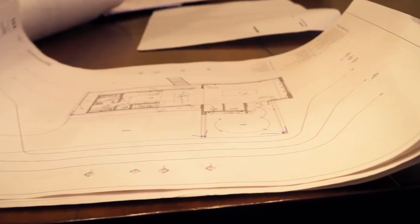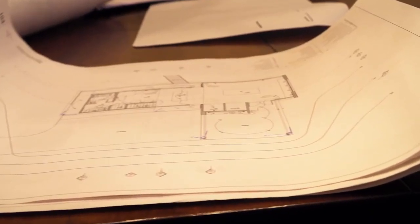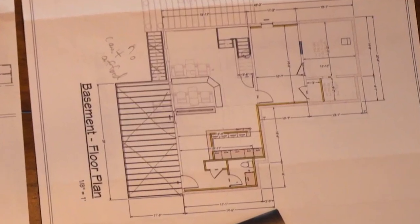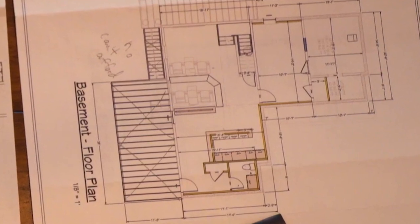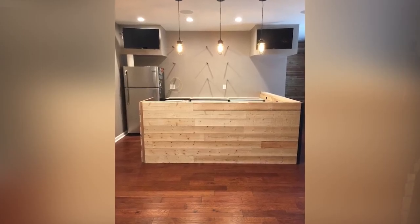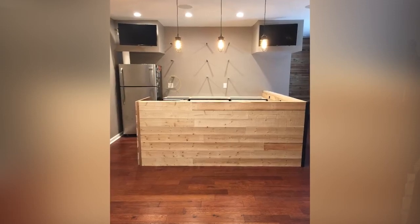So we actually worked with an architect to develop the blueprints on this space, to build everything really from start to finish, to decide where the TVs were going to go over the bar and what content was going to go on those TVs. Just a lot of pre-planning went into it to make sure that we stayed on time, on budget, so that this place was ready for the big game.